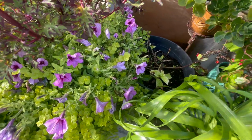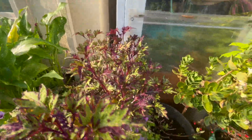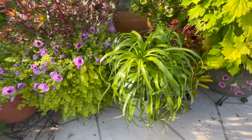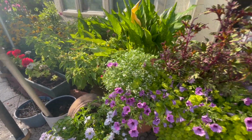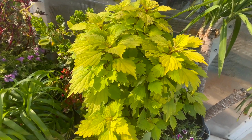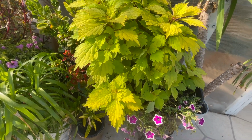I always pull out the flowers when I see them. I don't like Coleus with flowers. I plant it for the foliage and I want to keep it that way. This is a ponytail palm. It used to be indoors. I put it outside now. I think it'll be far happier outdoors now. And this is a yucca, and this is another, I think this is the pineapple coleus.